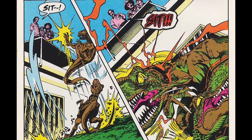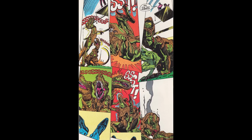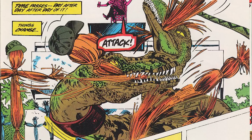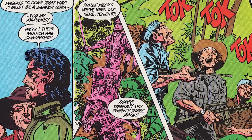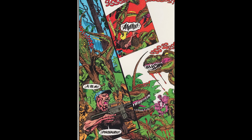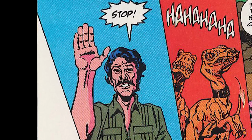Raphael puts electric training collars on the raptors, and they get shocked for the next four pages straight. That is not a joke. Days go by and the raptor training continues, and this is another thing that happened in the comics decades before Jurassic World. A search team is spotted in the woods, so Raphael sends his raptors after them, and it all goes to plan. But when the raptors turn to Raphael, he does the old Owen hand-out trick, and it works!